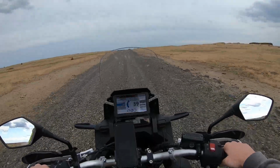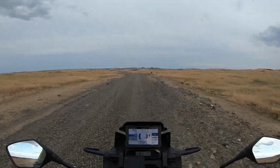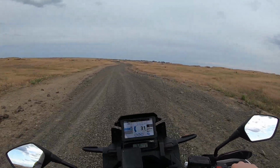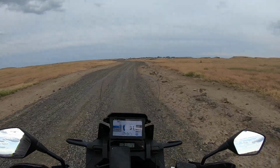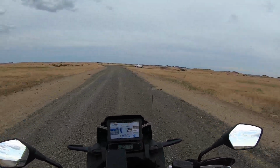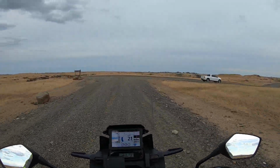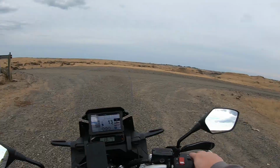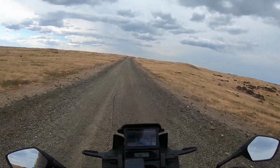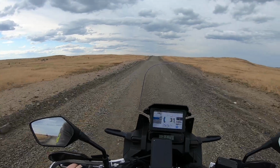Pretty impressed with this thing so far, heat management wise. I haven't seen it overheat once, and I have been doing some fairly slow speed romping, and it's good to know that it's a pretty robust cooling system in there. That rear tire will move some gravel. Wow.